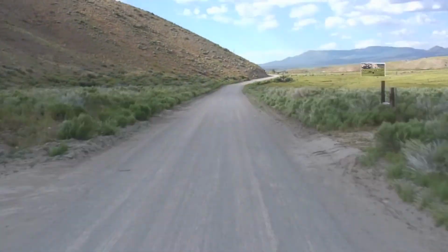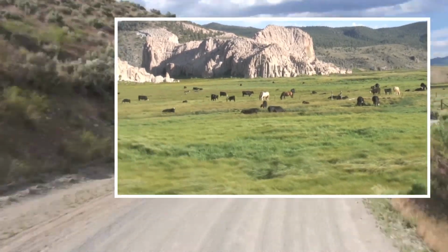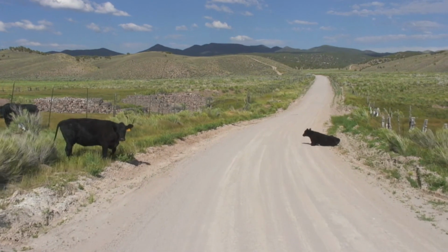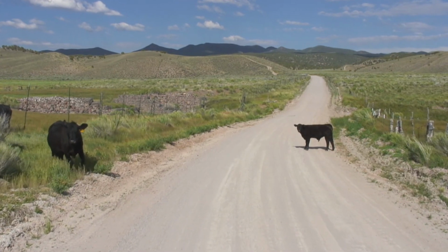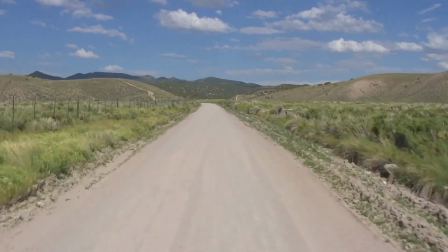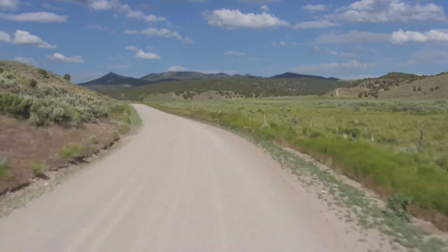As we continue up the byway, keep an eye out for horses and cattle. This is ranching area back here and is considered open range. Now, livestock have the right-of-way out here and they're free to roam, as you can see here. Just move real slow and they'll get out of your way. Now, Mount Wilson sits at an elevation of 9,200 feet, which means they do get snow. So check out the Ranger Station for road conditions.